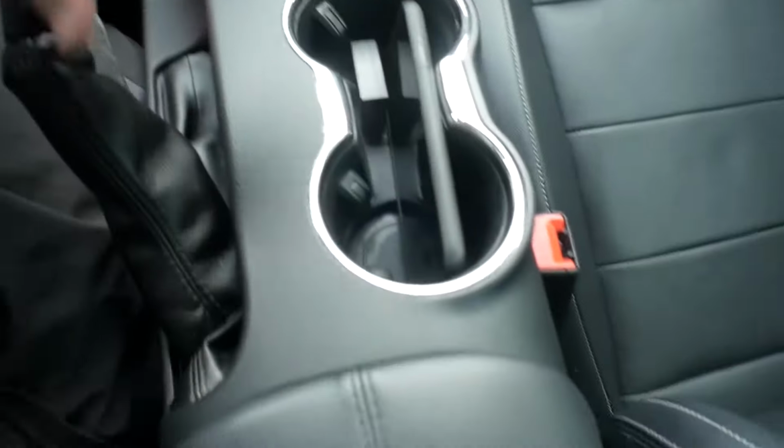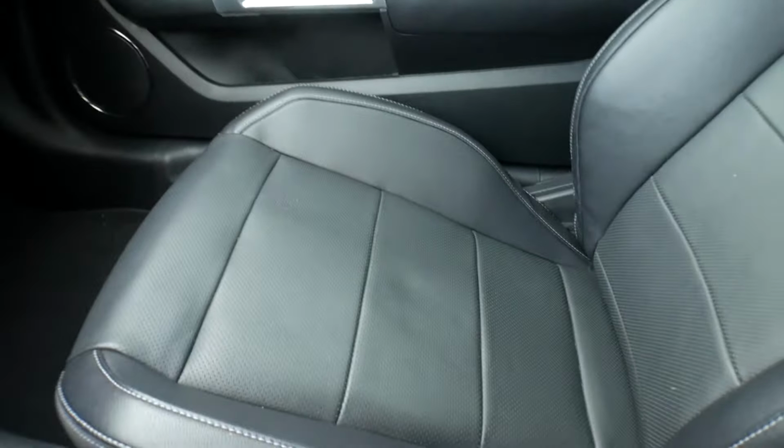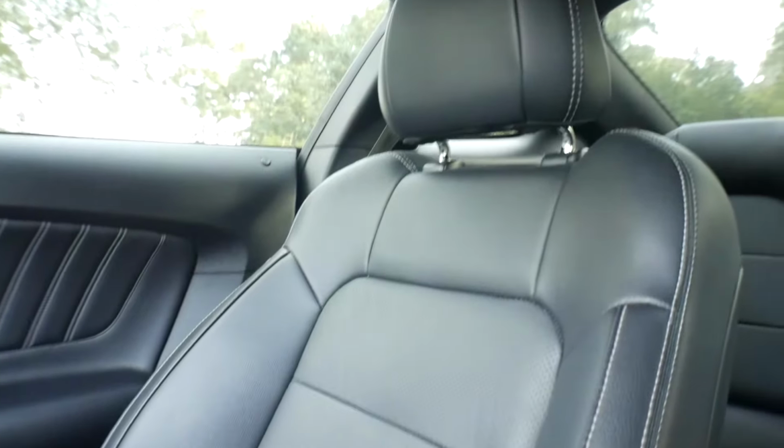The center console is the same, the only difference being you do get these nice leather seats. Overall, it's very nice in here. It's a very nice place to sit. It's really up to you, if I'm honest. I mean, obviously it's up to you. You're buying the car anyway.